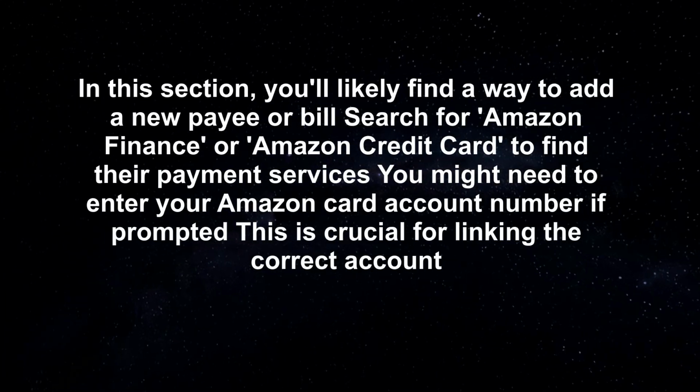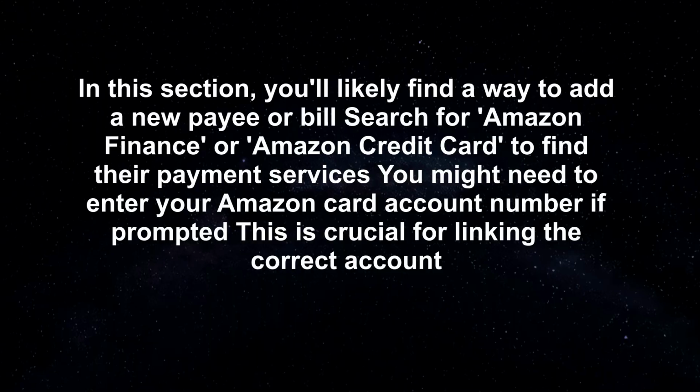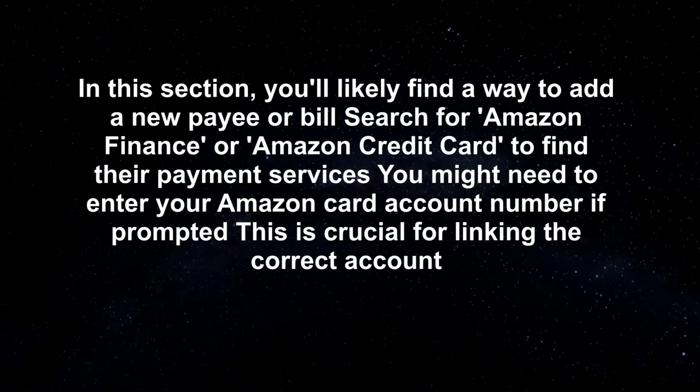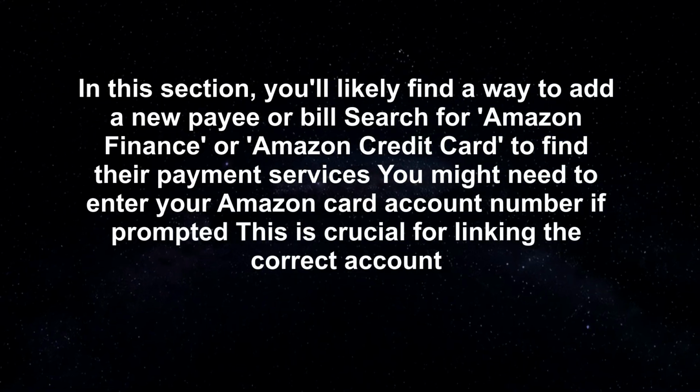In this section, you'll likely find a way to add a new payee or bill. Search for Amazon Finance or Amazon Credit Card. To find their payment services, you might need to enter your Amazon card account number. If prompted, this is crucial for linking the correct account.